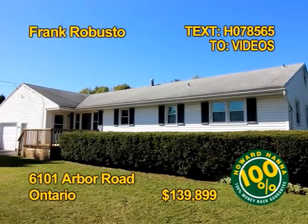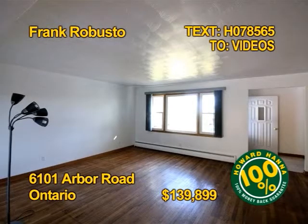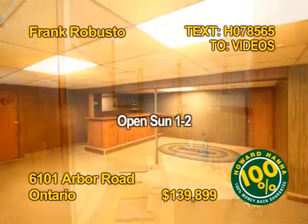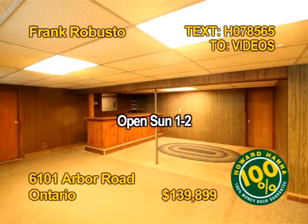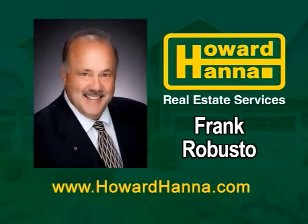Here's a spacious ranch home at an unbelievable price in Ontario. Prepare meals in an updated kitchen. The home features updated thermal windows. You'll find 4 bedrooms and 2 full baths. The house has a party-sized basement as well. Join Frank Robusto for a tour of 6101 Arbor Road, Sunday, 1 to 2.